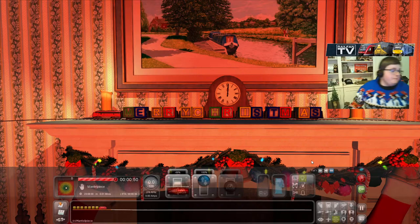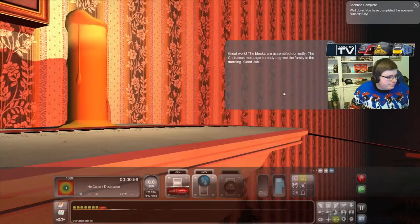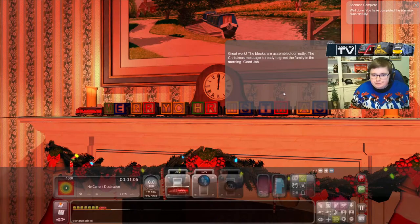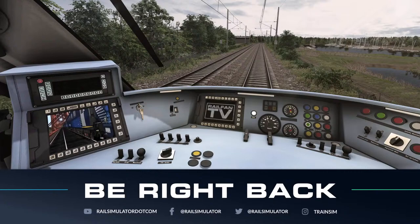Great work. The blocks are assembled correctly and the Christmas message is ready to greet the family in the morning. Good job. There we go. Look at that. I'm pleased with that. Right, just get something else up and then we'll proceed from there.